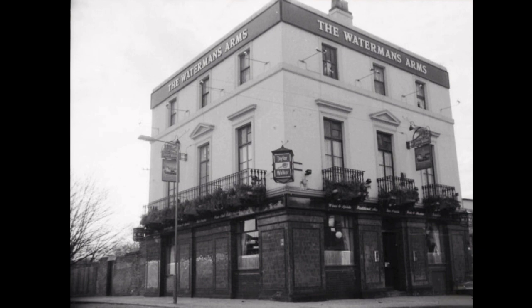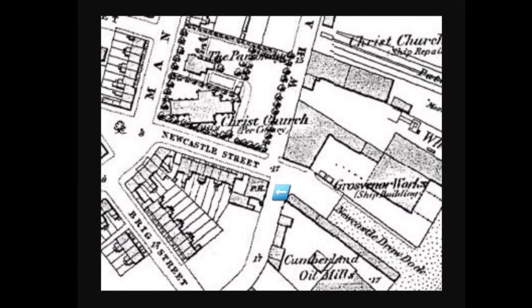And now, lastly, but most definitely not least, this absolutely fascinating pub, which has got a really interesting history associated with it. Quite a long description, so in a minute I will hand you over to my voiceover person. Here we see some images of it.